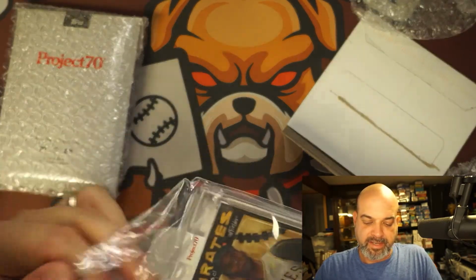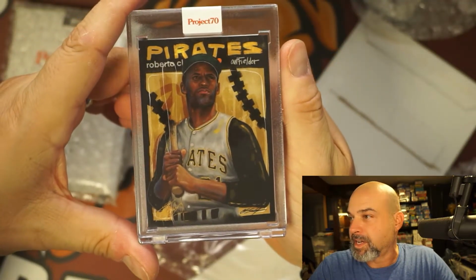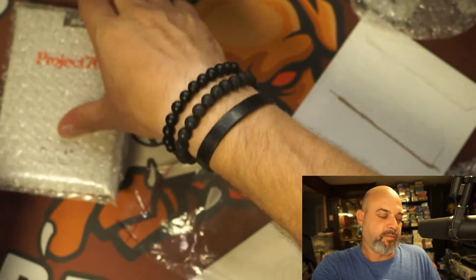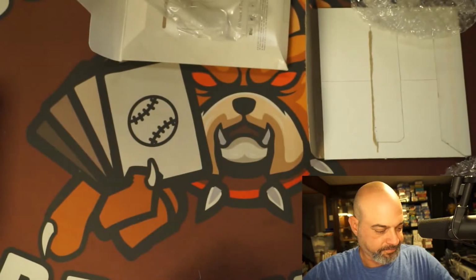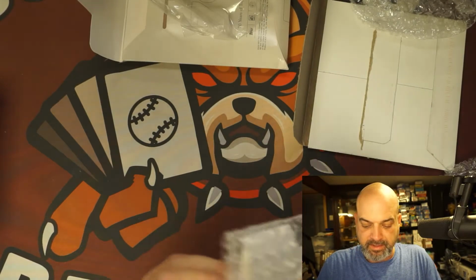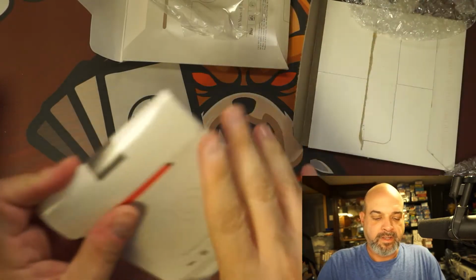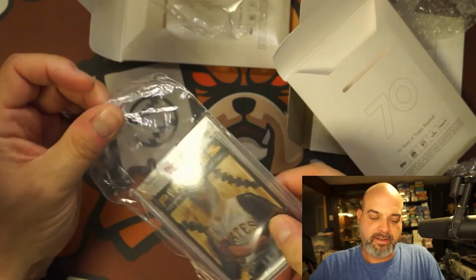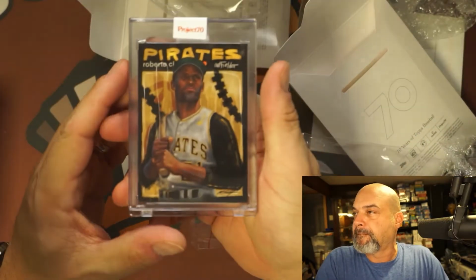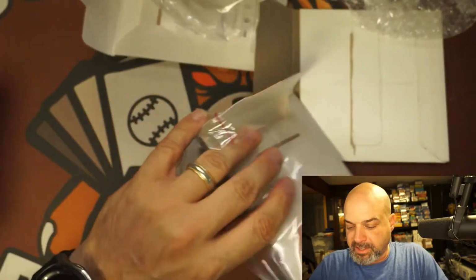This is a Roberto Clemente. Beautiful card. That is really nice. I think I got two of these. I think the other one is also Roberto Clemente. This is another one, one to keep, one to sell. Yeah, where's the thing? Pretty sure. There we are. All right, that's it for Project 70.